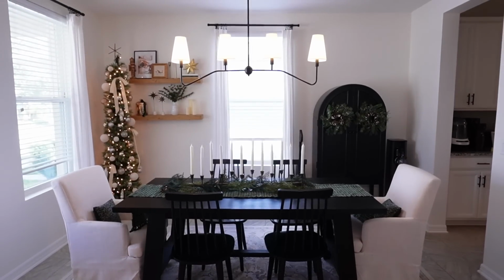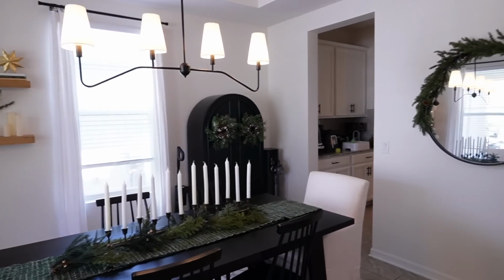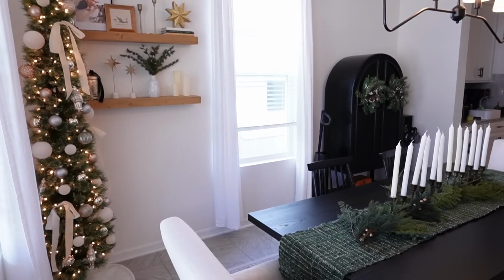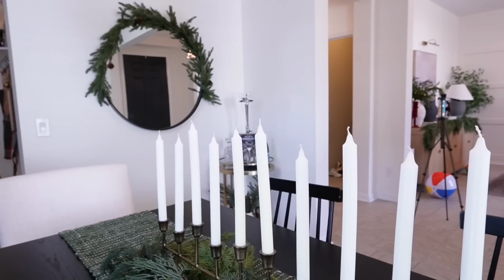I think that this space turned out so beautiful. I love it so much. This is the other room that you see. I feel like this is where your eye goes right when you walk into the house because of the way the door swings open, and I am obsessed.